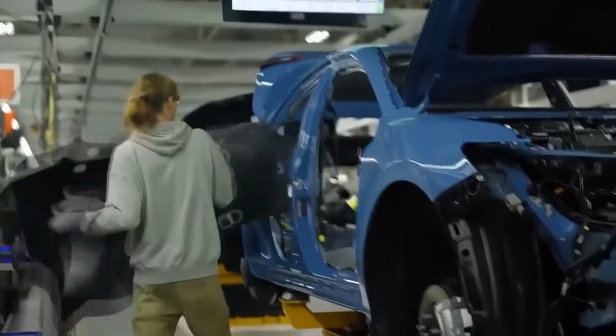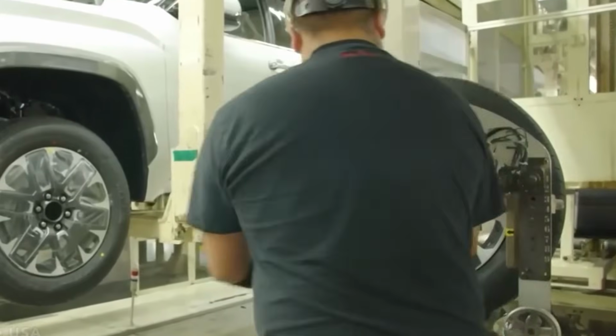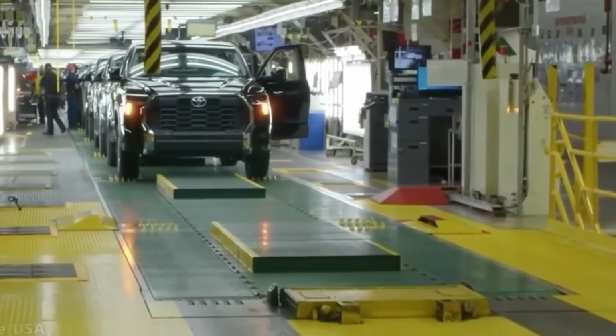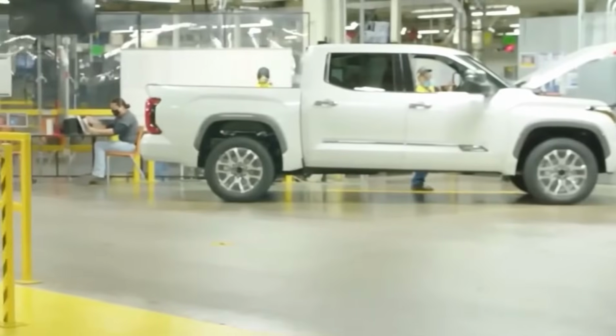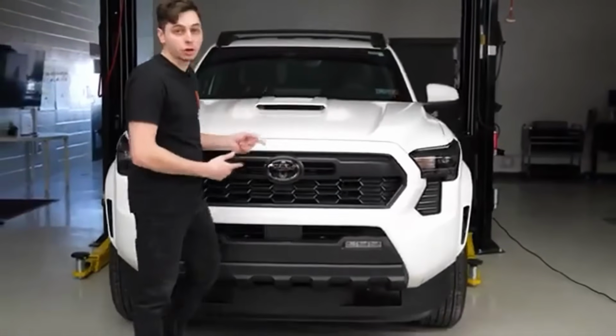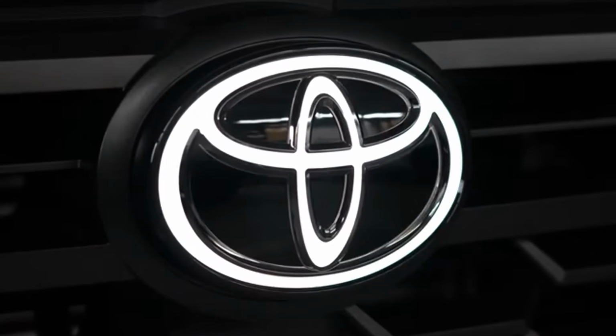Once the assembly is complete, the vehicle is no longer a shell or a skeleton. It is a living machine, but one that has not yet been proven. The next phase will test every system, calibrate every sensor, and ensure that the Toyota badge on the front carries with it the weight of reliability, safety, and trust.